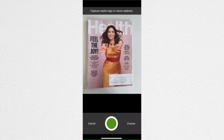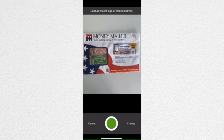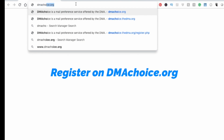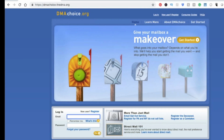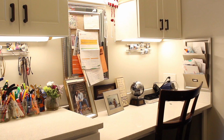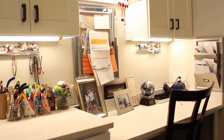You can trial Paper Karma for free and try it on a few items, and then you will be prompted to either pay $1.99 per month or $19.99 for the year. Another option is to register on the Direct Marketing Association's consumer website, dmachoice.org. Once you log in, you will pay a $2 processing fee, and for a 10-year period, you can be free of most junk mail.